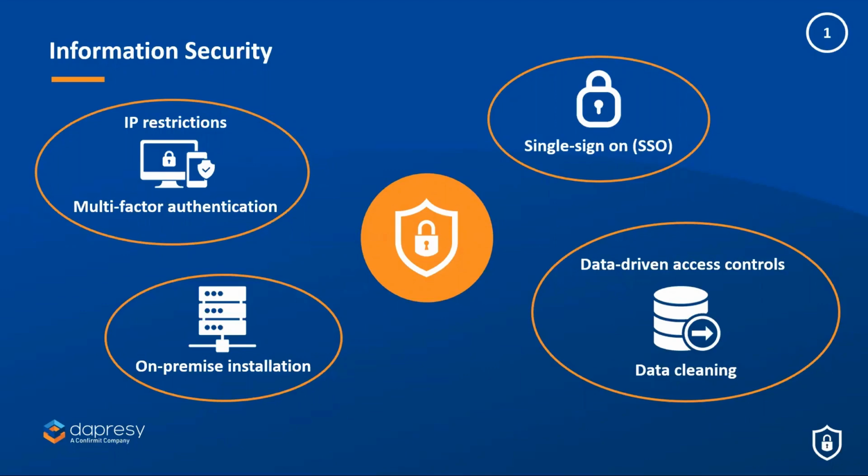We also support the ability to control respondents and data cleaning in the system. This has become a major requirement, especially since the GDPR laws that have taken effect over the past couple years. Dapresy also offers on-premise installations, and we have very deep access controls, which will be a recurring theme throughout the other topics we cover.